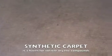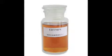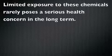Synthetic carpet is a haven for volatile organic compounds, which for the purpose of saving time I will refer to as VOCs. These include chemicals such as formaldehyde, acetone, benzene, ethylene glycol and methane. Now we've all been exposed to a bit of methane at one time or another. Limited exposure to these chemicals rarely poses a serious health concern in the long term.